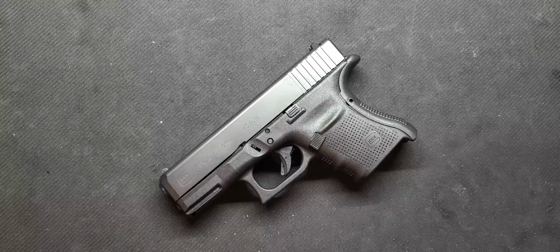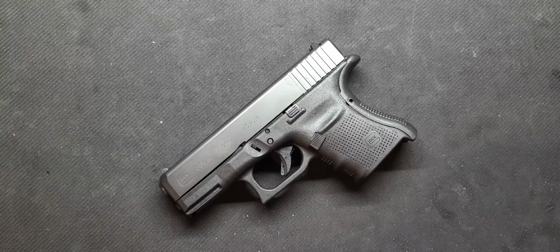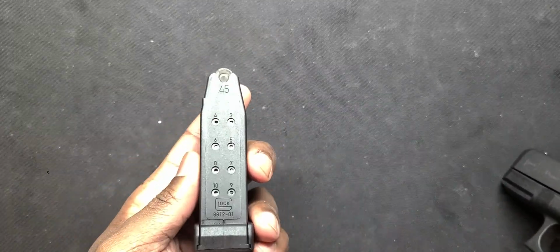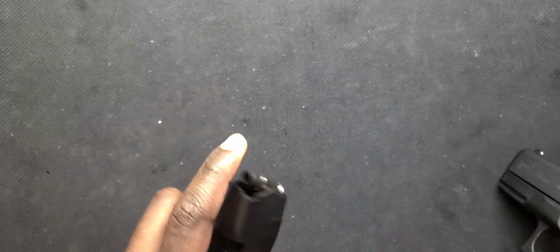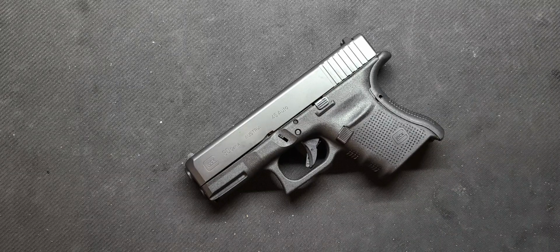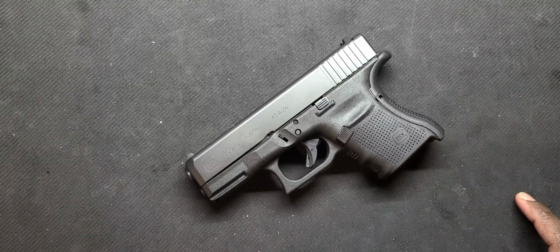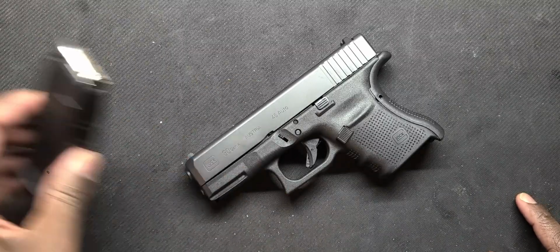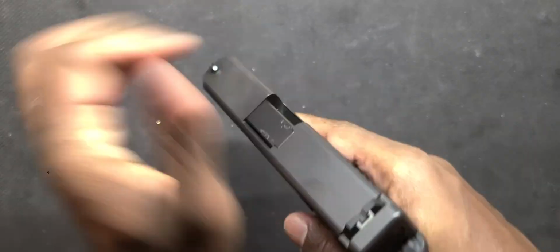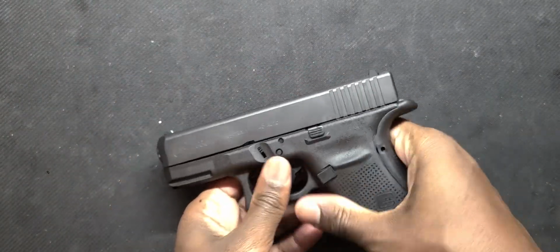So the other honorable mention is trusty old Glock 30. I took the mag out because it's loaded, but this is the mag. 10 plus 1, also takes the 13 plus 1 from the Glock 21. Glock 30, Glock 21, just this subcompact. Sometimes I've actually carried this, so hence the loaded mag. But yeah, and we are clear, by the way.